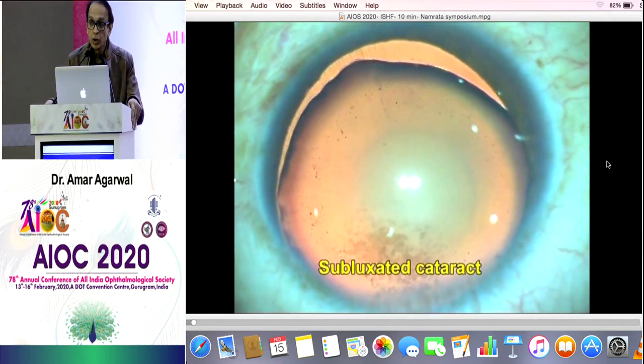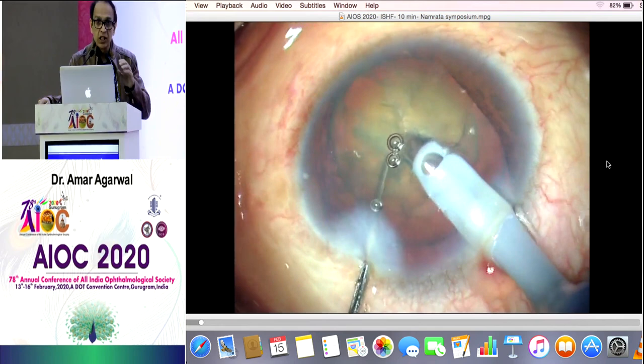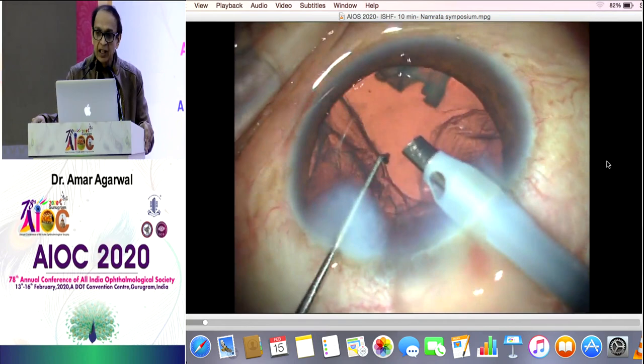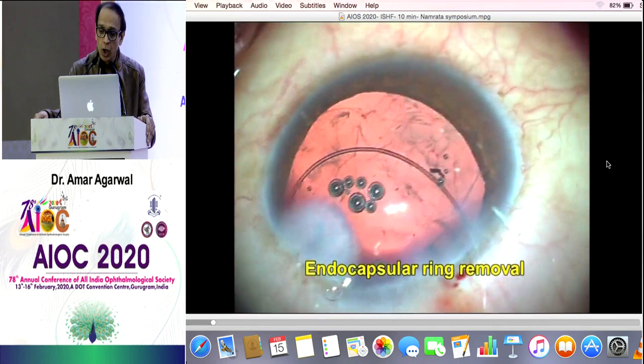So let's see, this patient was a subluxated cataract. I've tried to fix an endocapsular ring inside, but notice the problem in this case was basically this. While removing that, I did not have the Sioni ring, and the fragment went in. This was a VIP patient who had flown long distance and wanted a multifocal IOL. And here I've produced a rent, I've produced a drop nucleus, and on top of that, my endocapsular ring was also going in, so I tried to pull it out fast.